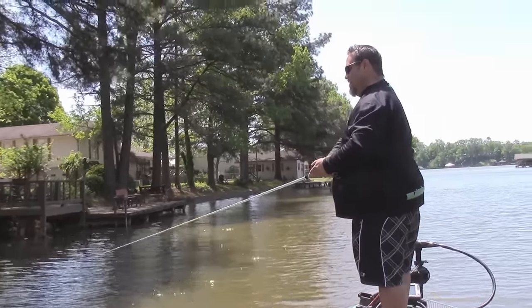I'm going to go to a little bigger profile trailer. I'm going to put a Rage Craw on. A white Rage Craw. See if that little larger profile can make a difference.